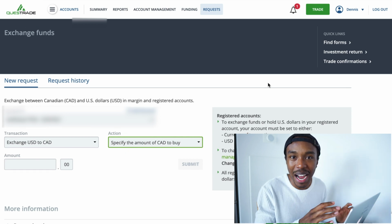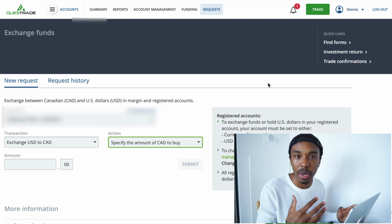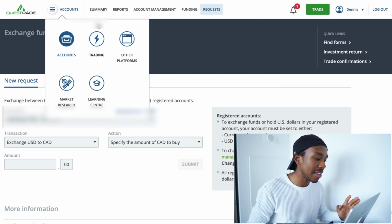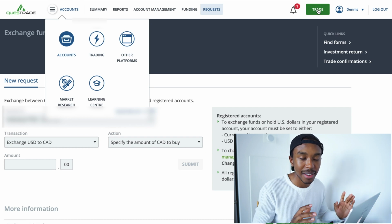Okay, so what we're gonna do now is navigate to the trading dashboard, which will probably be where you spend most of your time. So how do you get there? You can get there in 2 ways. You can go here to accounts and either click trading, or you can click this green button here and it'll take you to that same place.